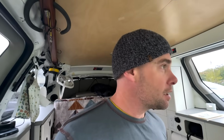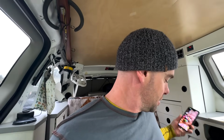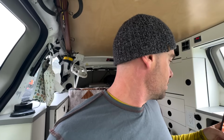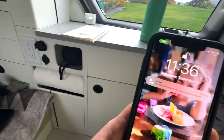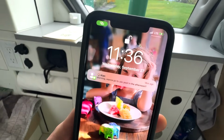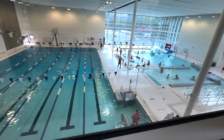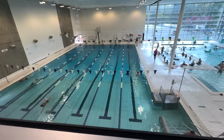So there we go. And Keon just messaged me. He wants to know if I want to go to the pool in the afternoon. So I'm gonna get in touch with him. He wants to try with some fins. That's pretty nice. They have a gym too, so that's great because I can finish up the workout that I didn't finish yesterday.